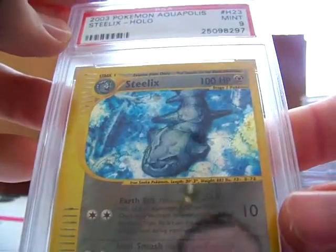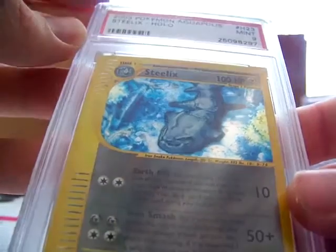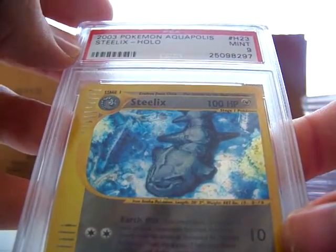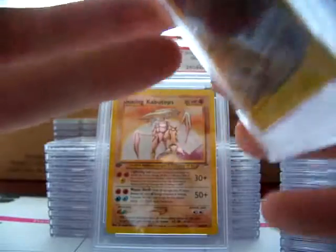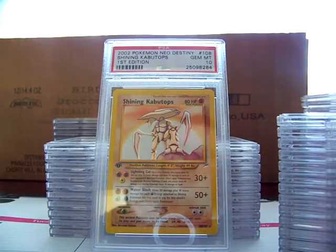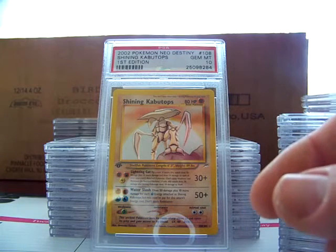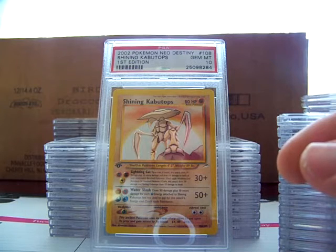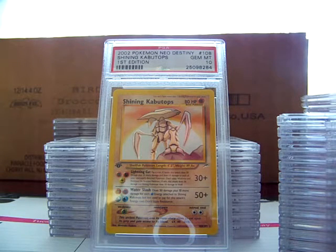Steelix Aquapolis Holo came back a Mint 9. These E-Series cards, nobody was collecting at the time, or not very many people, so they're very scarce. They're ridiculously hard to find. Just paying for a regular holofoil, you're looking on most of them at paying $20. It's just insane.